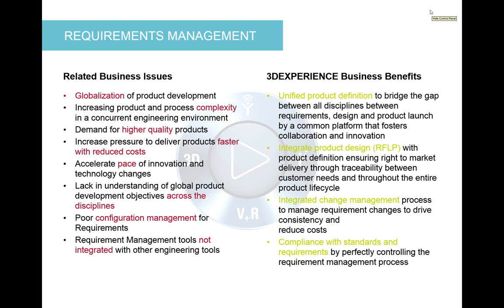The business benefits that the 3DEXPERIENCE solution will bring here. I mentioned this, the unified product definition that you will get through the common platform that really binds these disciplines together, you get this total view of the full information web and all the dependencies and interrelated links between the requirements, the product definitions, and down to the parts and the potentially delivered serial number units that you have out on the market.